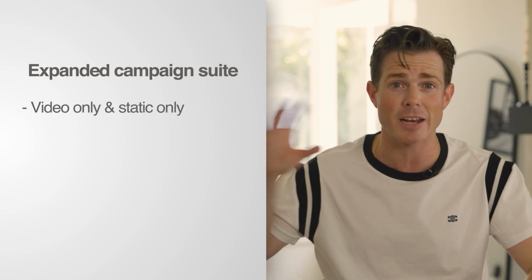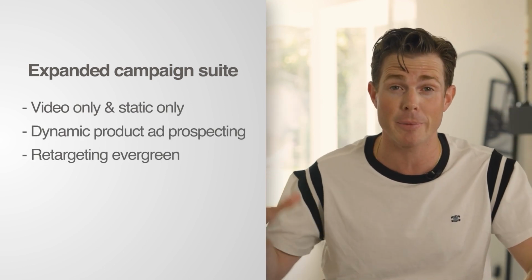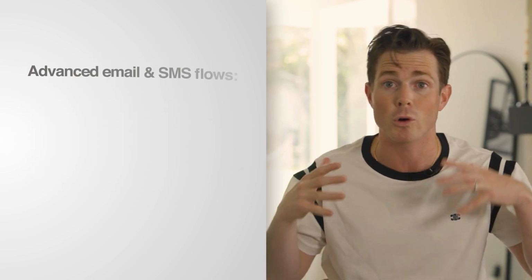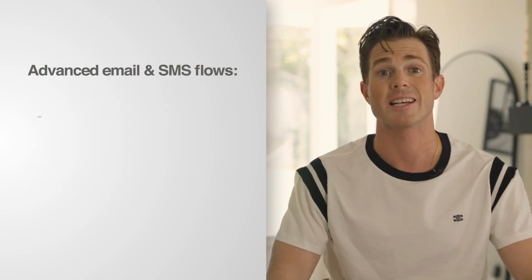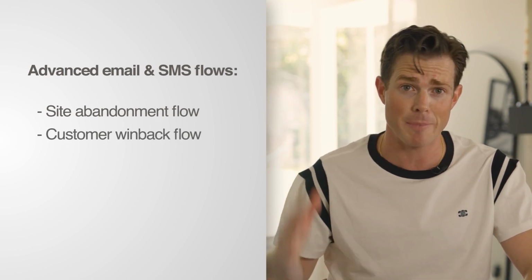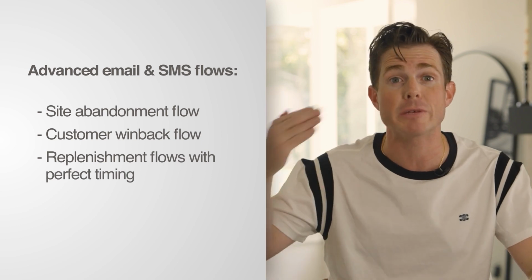So here's what you need to build: an expanded campaign suite. You're going to need video-only campaigns, static-only campaigns, dynamic product ad prospecting campaigns, retargeting evergreen campaigns, and retargeting dynamic product ads. And on the email side, you're going to need to add more advanced email and SMS flows, a site abandonment flow to catch people before they leave, a customer win-back flow to get past buyers to come back, and replenishment flows with perfect timing to generate repeat purchases.